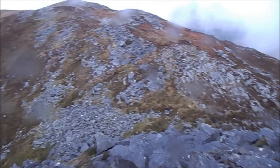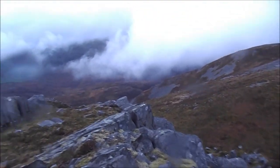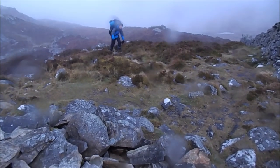The wind has really picked up, and at times it's quite hard to stand. With heavy rucksacks on, it's easy to lose balance and hurt ourselves. We've got to keep a low center of gravity.